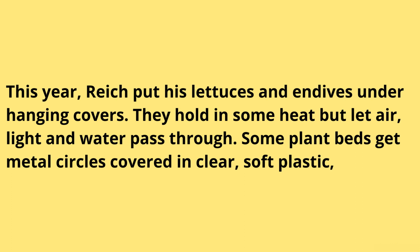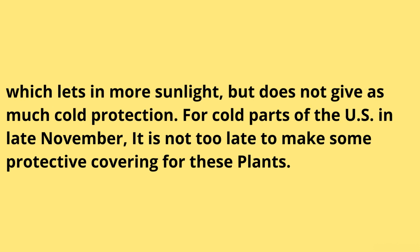Some plant beds get metal circles covered in clear, soft plastic, which lets in more sunlight, but does not give as much cold protection. For cold parts of the U.S. in late November, it is not too late to make some protective covering for these plants.